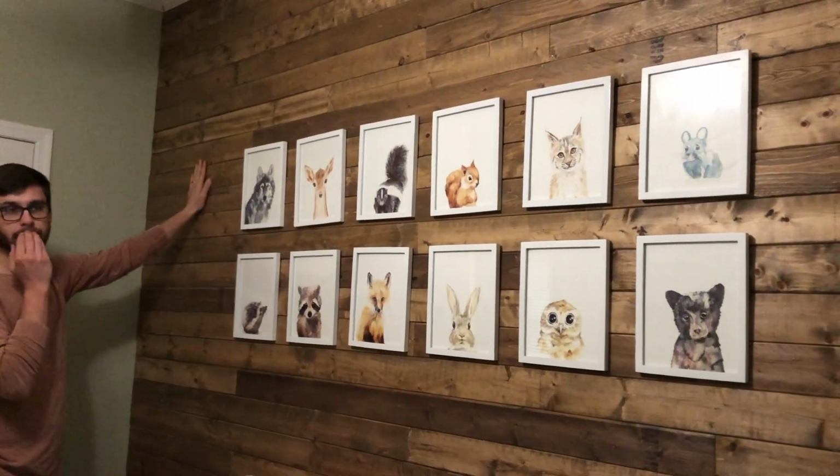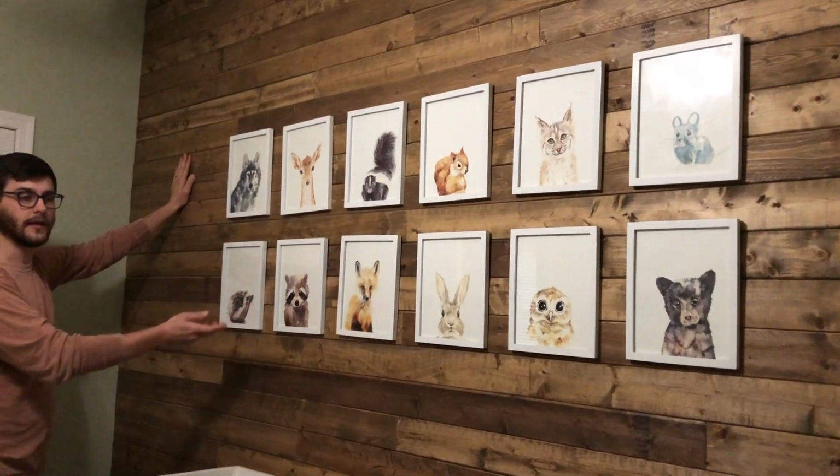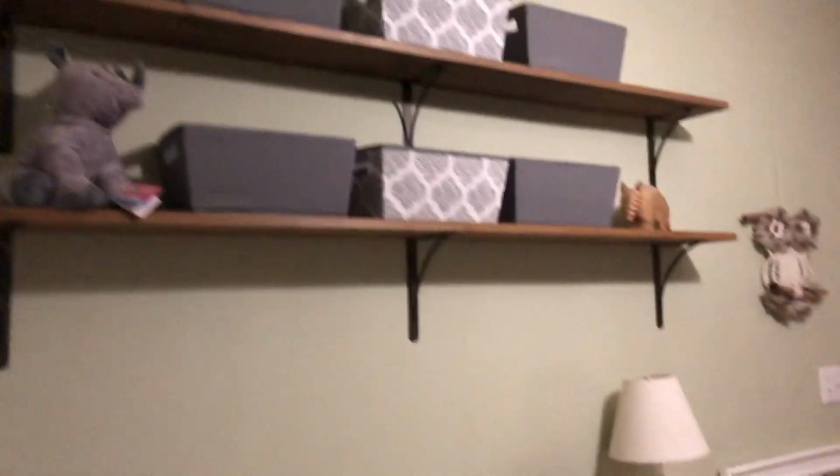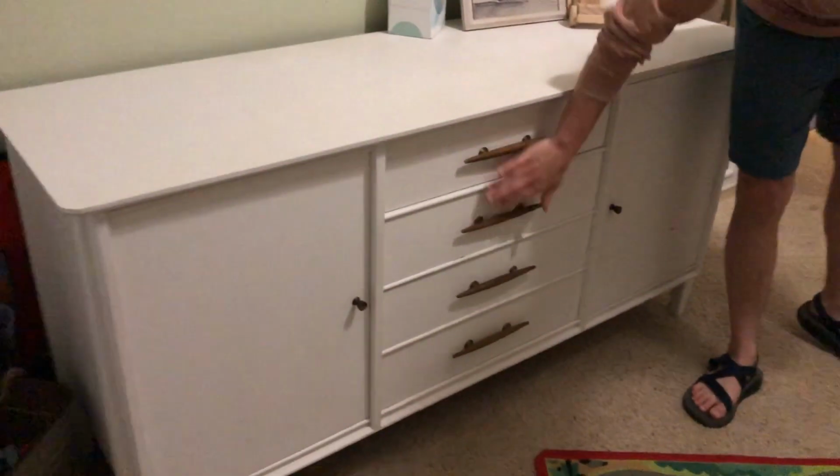But more importantly, look how cute these little animals are. These are cute little animals. Also, we added shelves on this side to go with the whole room. And then this is something we bought.